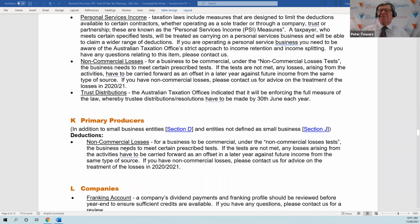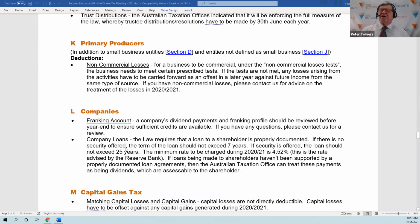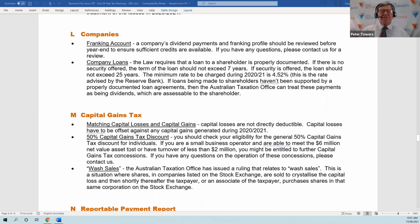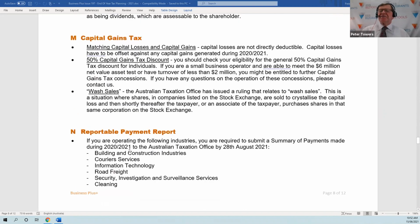Section K is primary producers. L looks at companies and in particular loans to shareholders. The minimum rate to be charged on those loans this year is 4.52%. There is a commentary on capital gains tax.